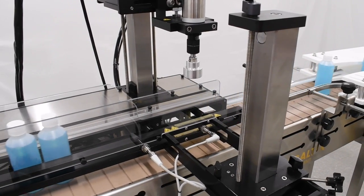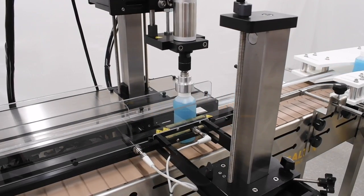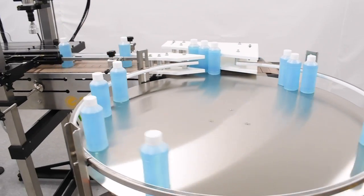Here, the Kinex Cappers Relia-Cap separates the pairs using a gate and sensor system before tightening each cap with a high-torque accuracy motor. The bottling process ends with another accumulation table mounted at the end of the conveyor.